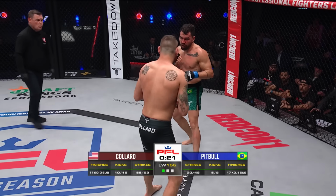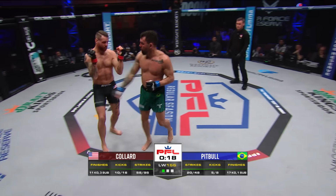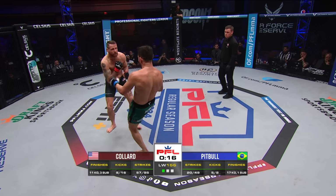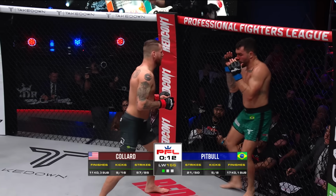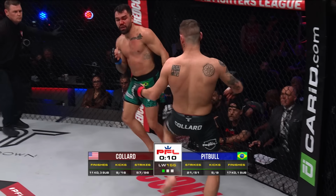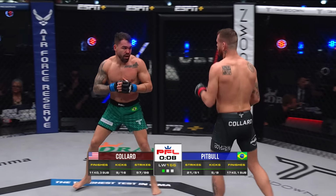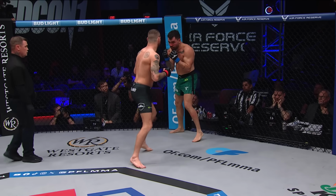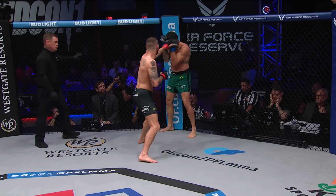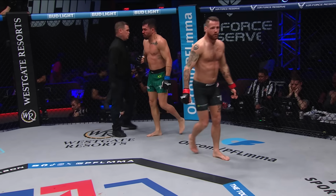Big swing and a miss there for Pitbull. Right after that right hand to the body, spinning back fist. Collard backs up Patricky one more time here in round number one. Good movement by the Brazilian. Right, left to the body. Good right hand from Collard. Right to the bell.